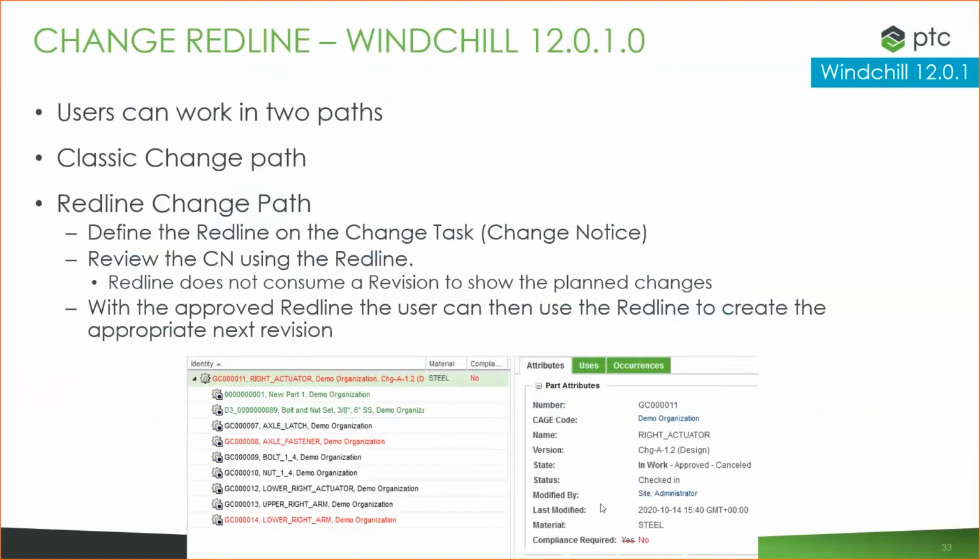Users now have two options in how they want to implement the changes. They can go through the original method, which is using the classic path, where you create the change notice and then assign the change tasks to then be completed. The second method now is the ability to redline a BOM and plan the changes that you want to make without actually making them yet, and then having the ability to approve or reject them.